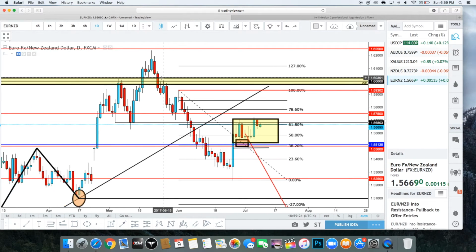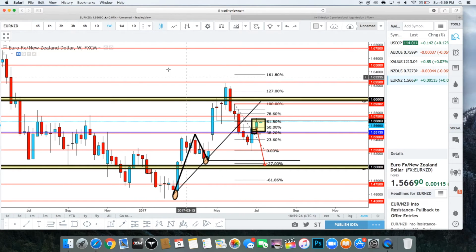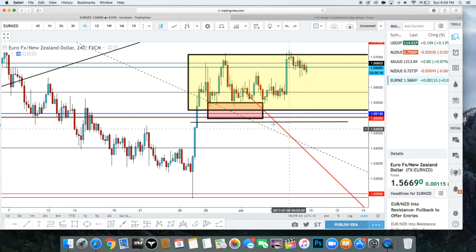Euro NZD weekly shows selling power, right? So we could potentially see it drop, and as long as it doesn't break this high right here, 159.312, I'm still looking to sell this pair. The only way I'll sell this pair is if on the 4-hour it breaks all these lows right here. All this area right here, I want it to break below at least to 154.858 and then retest.